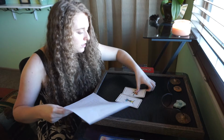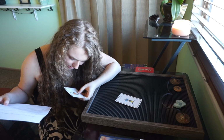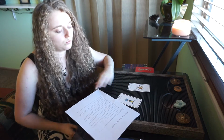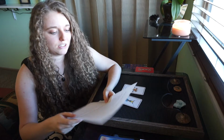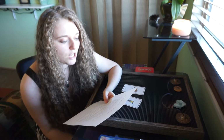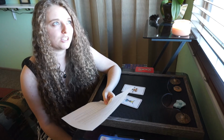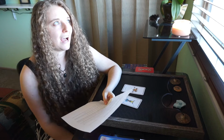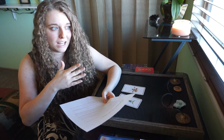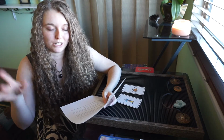Okay, so I'm looking at the color more. So we've got some red in here. So I'm going to read to you what red means. Red means soulmate. And I mentioned that, so it is possible that you are being called to do this because it's going to lead you into meeting your soulmate. If you take that job, you're going to meet your soulmate.